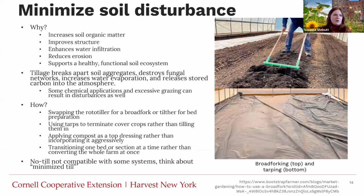Next thing, minimize soil disturbance. Yet again, why is this important? Well, when you break soil open, it increases the rate of carbon leaving the soil in the form of carbon dioxide, because microbes are better able to access oxygen, and that means that they're better able to metabolize the carbon that's in your soils. Minimizing soil disturbance also improves soil structure, enhances water infiltration, reduces erosion, and supports a healthy, functional soil ecosystem.